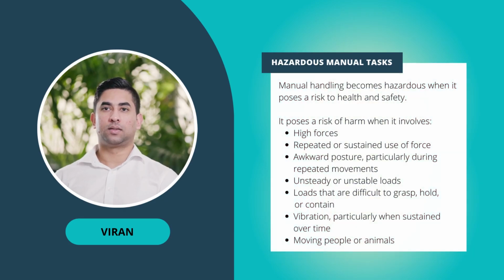Hazardous manual task. Manual handling becomes hazardous when it poses a risk to health and safety. Manual handling poses a risk of harm when it involves high forces, repeated or sustained use of force, awkward posture, particularly during repeated movements, unsteady or unstable loads, loads that are difficult to grasp, hold, or contain, vibration, particularly when sustained over time, and moving people or animals.